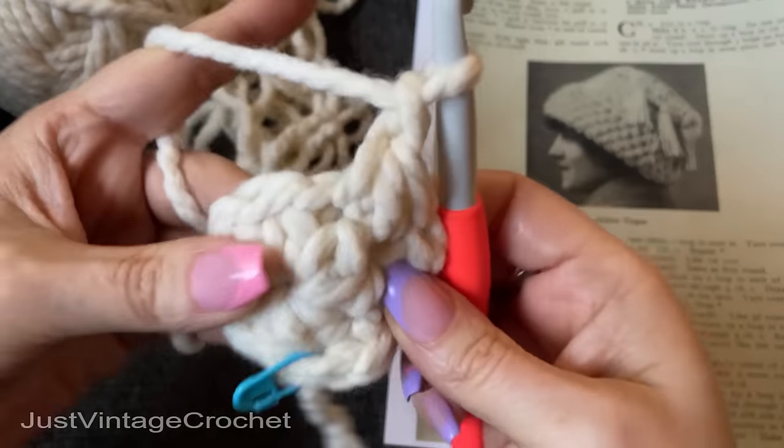So there we go. Yep. And then if you want to decrease, you'll do this. And don't chain, just move over. And that gives you one fully decreased stitch. No chain in between these two stitches. Okay. All right, there we go.